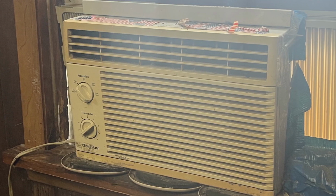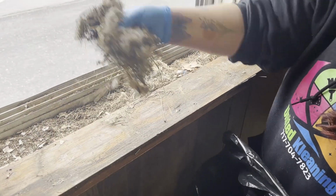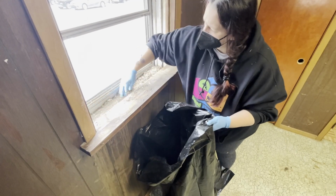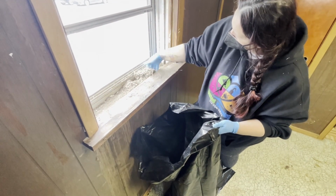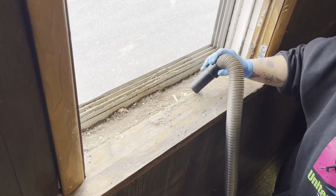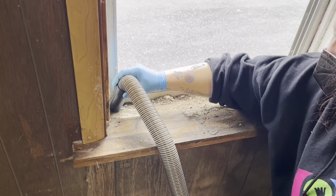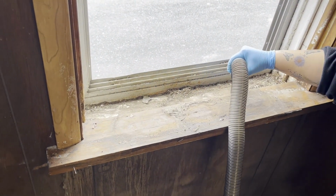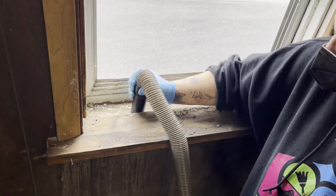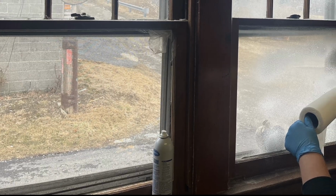We took out the AC unit because it didn't work and there was a nest underneath. I removed the nest and threw it into a bag. Thankfully, there were no little mice to deal with. And vacuumed out the remainder. Then cleaned the inside of the windows with Sprayway.